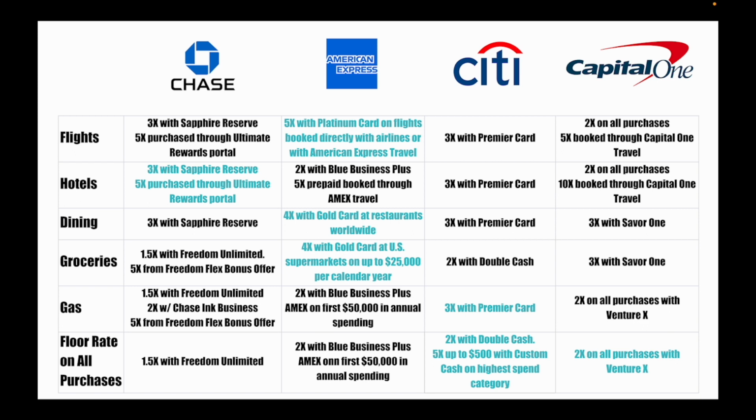For flights, the Amex Trifecta really stands out with the 5x back from the Platinum card on all flights. For hotels, the Chase Sapphire stands out with 3x back for any hotel purchased using the Chase Sapphire. For dining, the Amex Trifecta again stands out with the 4x back from the Gold card used at restaurants worldwide. For groceries, the Amex Trifecta again stands out due to its 4x back for supermarkets up to $25,000 spent per calendar year. For gas, this is where the Citi card stands out with 3x back from the Premier card.